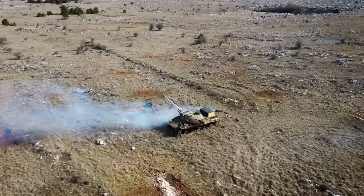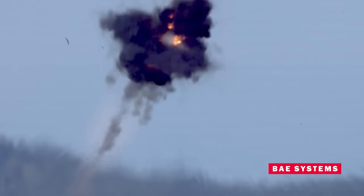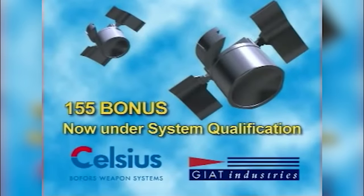This BAE Systems video from September 2022 demonstrates how bonus works. This earlier short video from Celsius and Giat also illustrates really well how bonus works, annotating the phases of the shell's trajectory once fired.